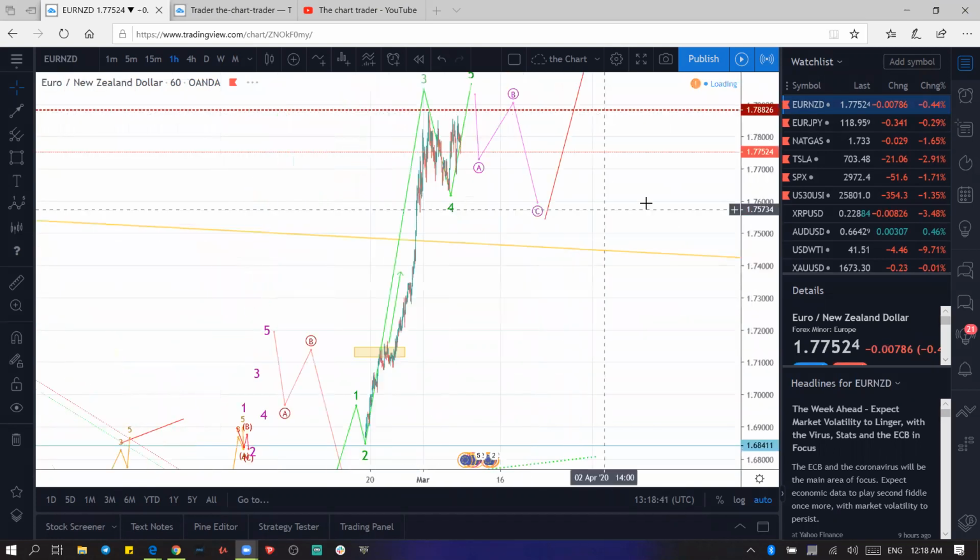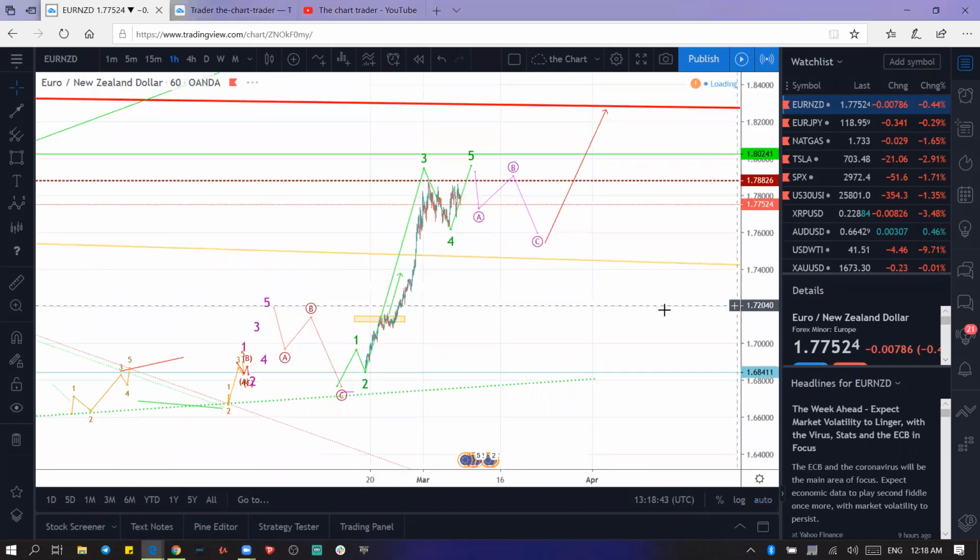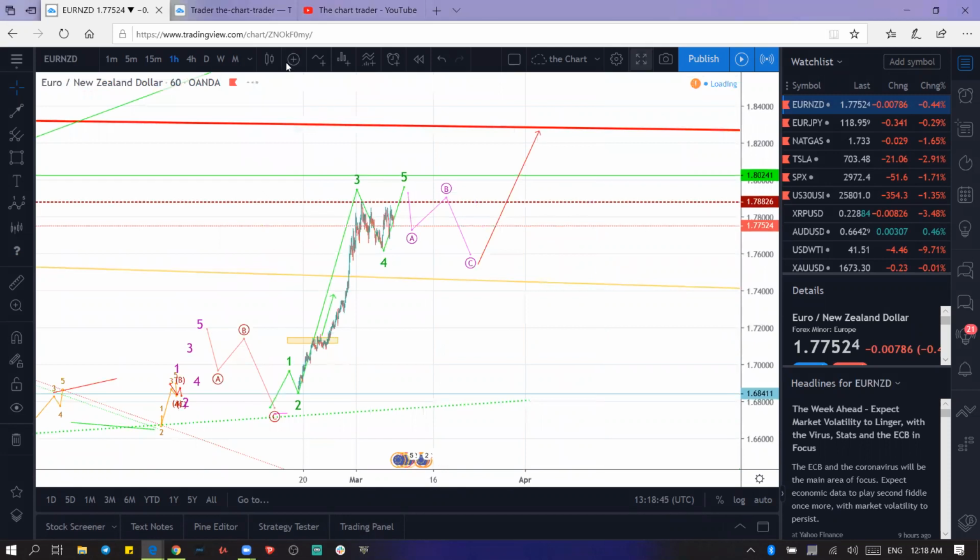As you see, guys, Euro New Zealand, exactly too. We do expect another up move coming to the upside. So we were somewhere here last week and we said if you break, buy. See, we did it. We can turn from here and go down.